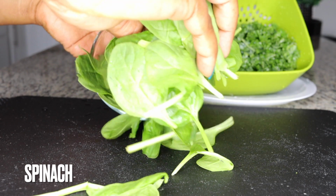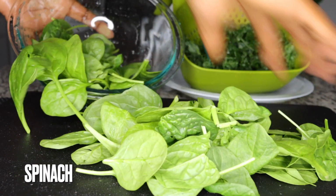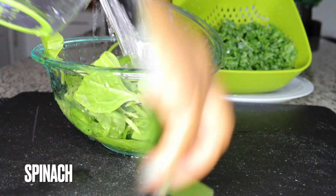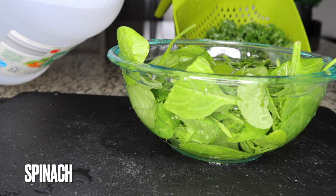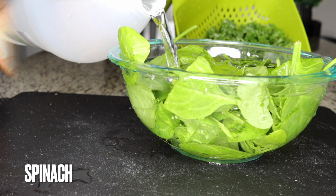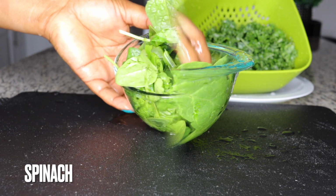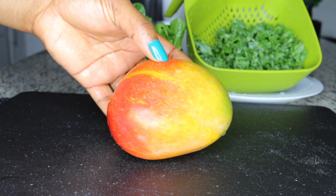I love me some spinach because it has a lot of nutrients as well. Kale has its own unique nutrients, like it helps a lot with iron and calcium. This spinach helps to boost collagen. It has all the good chlorophyll we need, plus a lot of vitamin E. They are so nourishing. So I will wash my handful of spinach just as I did with the kale, water and vinegar, so I don't put germs in my system. So this is my handful of kale and handful of spinach.